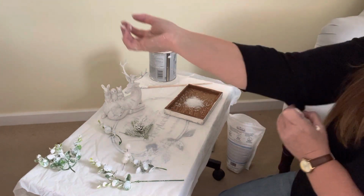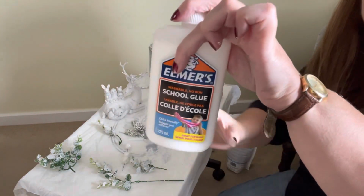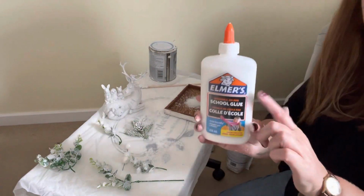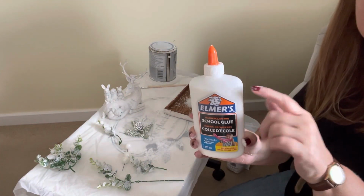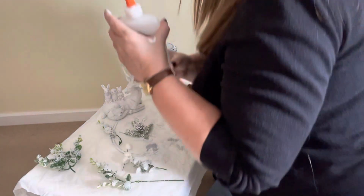Now also I had to pick up some glue. We're just using basically Elmer's white glue. Not sure why, but this was actually quite expensive in this country. Again, don't know why, but there you go.